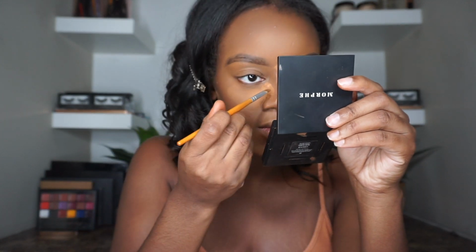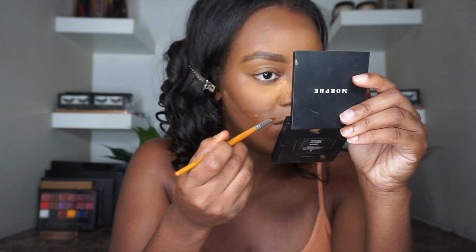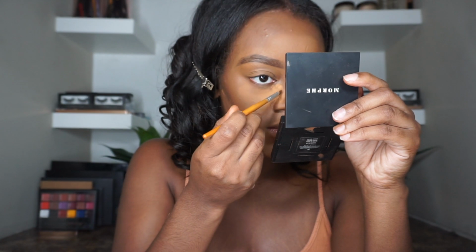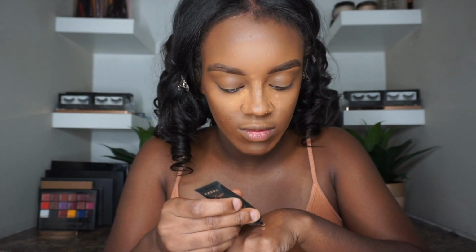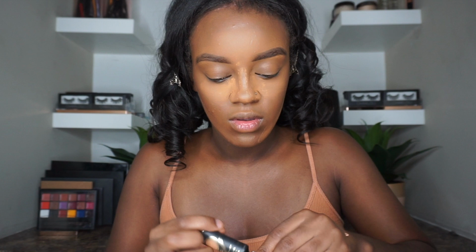Okay. That looks decent, I hope. I'm just gonna wipe this. Ooh! Okay. So, what am I about to do right now? I'm about to do my eyes. So, I'm gonna use the P. Louise in the shade 5 over the lid.